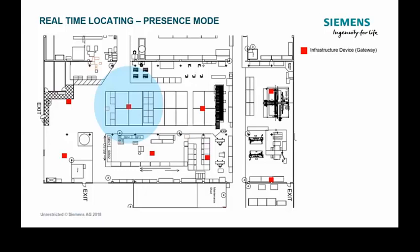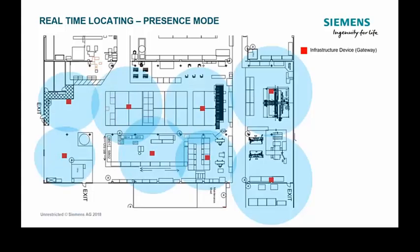So say, for example, they pull a panic cord or something like that, we know where they've come from, or if they call us, for example, because they've slipped, we can straight away see where they are, what region they're in, and get out there to go and help them. If you go on to the next one, Lee, that gives us a representation of how much coverage you could have there in the presence mode.